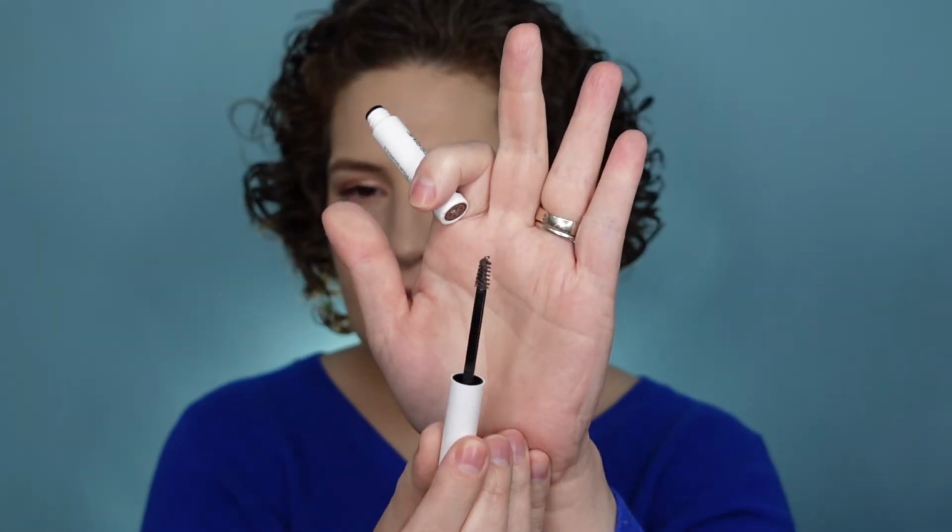But this is so fast and so easy. It's a little teeny tiny mini spoolie. It really reminds me, not just in the packaging and the size of the brush, but even in the texture, of the Glossier Boy Brow.